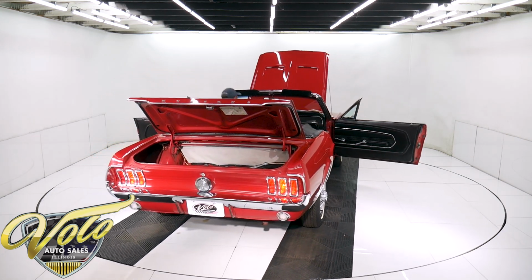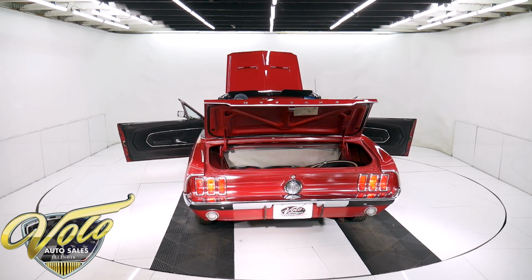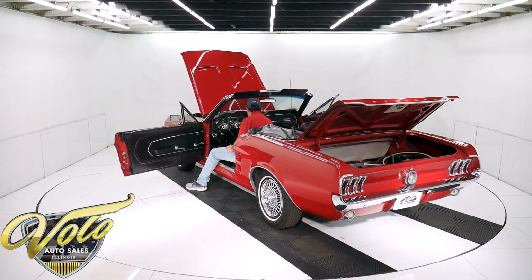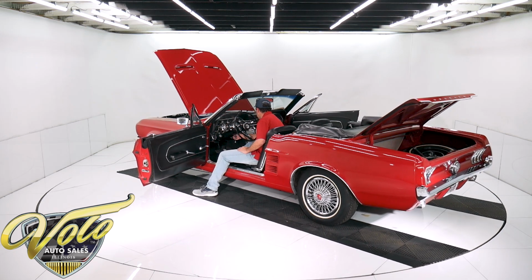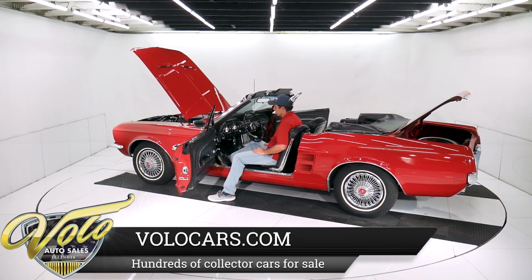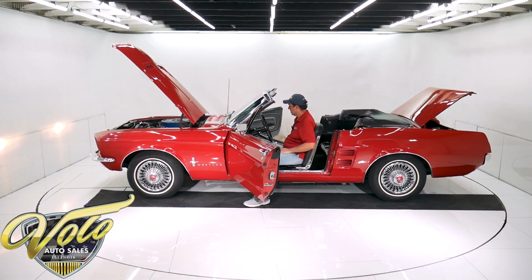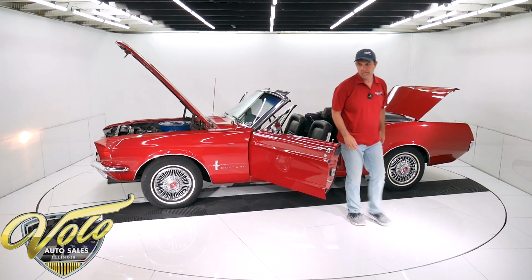You start it up, and it feels so smooth. I knew it would. Before I pulled it in here, I just ran around the block, and it's just smooth. It just feels so nice. That's what you get with an original car. The fasten seatbelt light under the dash works. Radio works. Just smooth as can be. The steering feels smooth. It rides smooth.